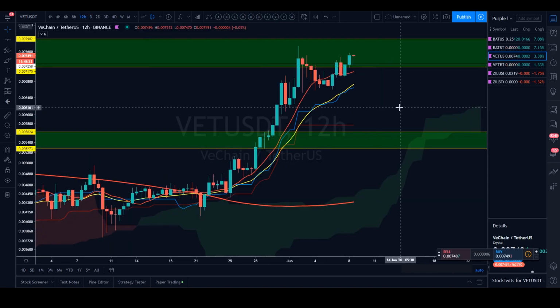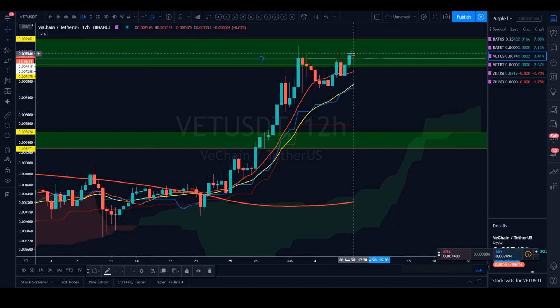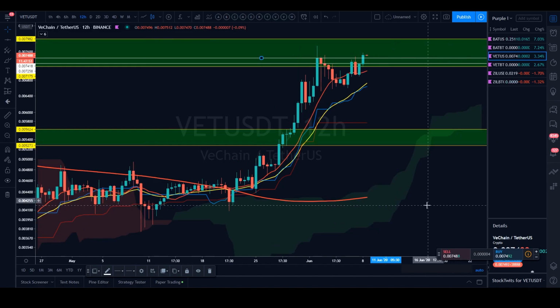Now, I did mention that we closed a 12-hour candle. And what do you know, guys? We actually put in a higher high on the 12-hour close. Okay, the last 12-hour close, if I mark a line there, we actually took out the highs over here. We have officially made a new high on the 12-hour close, so that is good. It seems like we want to get a retest of this region at around 0.0074 cents. But once again, guys, I am expecting further continuation to the upside, all the way up to 0.0079 cents.